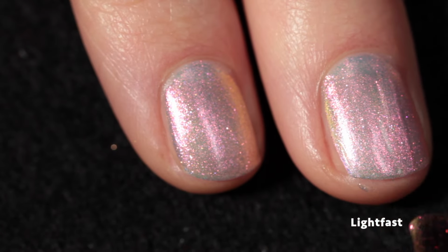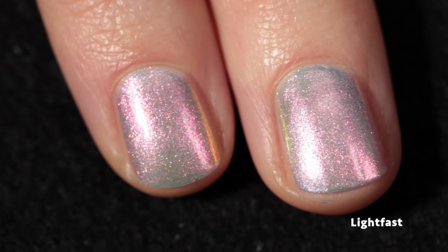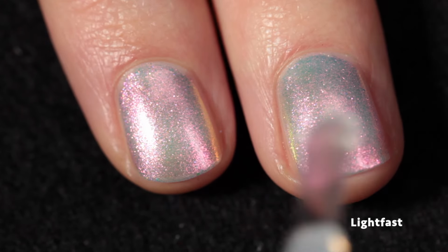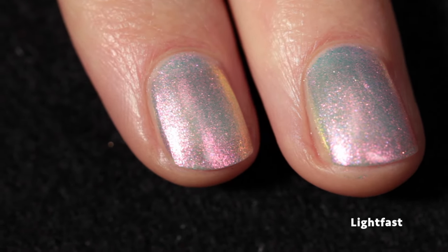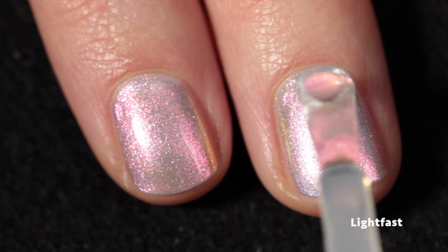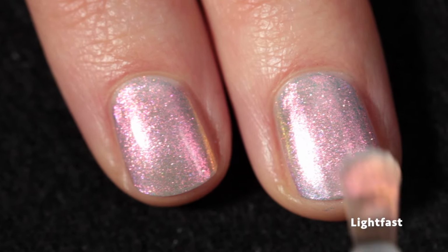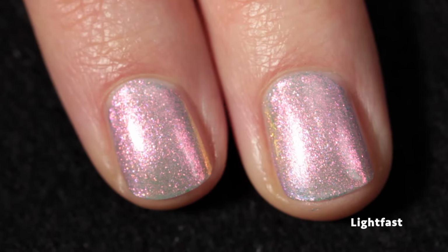So this one I decided to build up in three just so you could get a taste for how it would look. And it's pretty much opaque in three coats. This does dry down a tiny bit flat. And of course, I'm using my beloved Cuticula Limitless Quick Dry Top Coat to bring out the shine and just make this look as incredible as possible.